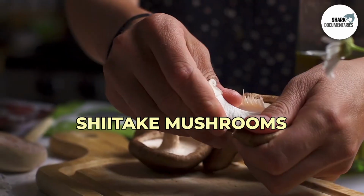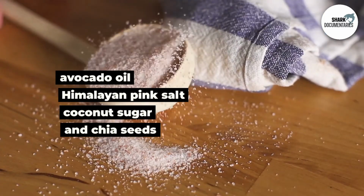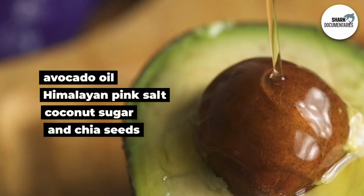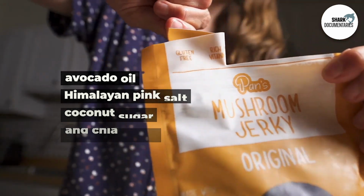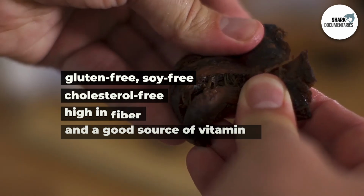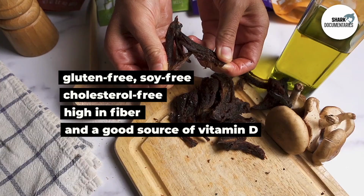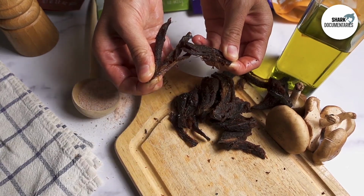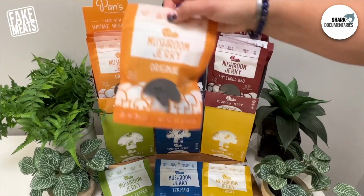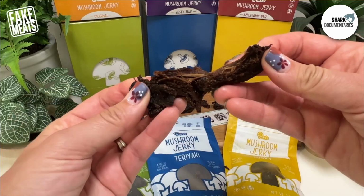Now, this product's a plant-based snack from shiitake mushrooms and has other simple ingredients like avocado oil, Himalayan pink salt, coconut sugar, and chia seeds. Now, this snack isn't only certified vegan, kosher, and paleo-friendly, but also gluten-free, soy-free, cholesterol-free, high in fiber, and a great source of vitamin D. Clearly, the snack is checking off a significant number of boxes when it comes down to customers and health and lifestyle choices.